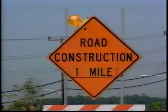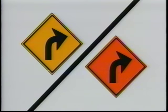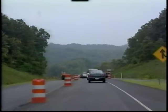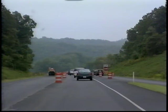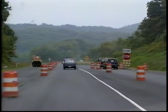An orange sign tells you you're in a construction zone. A symbol usually found on signs of another color or shape can sometimes show up on an orange sign. This conveys the same information, but with the additional warning to be extra cautious in the construction zone.